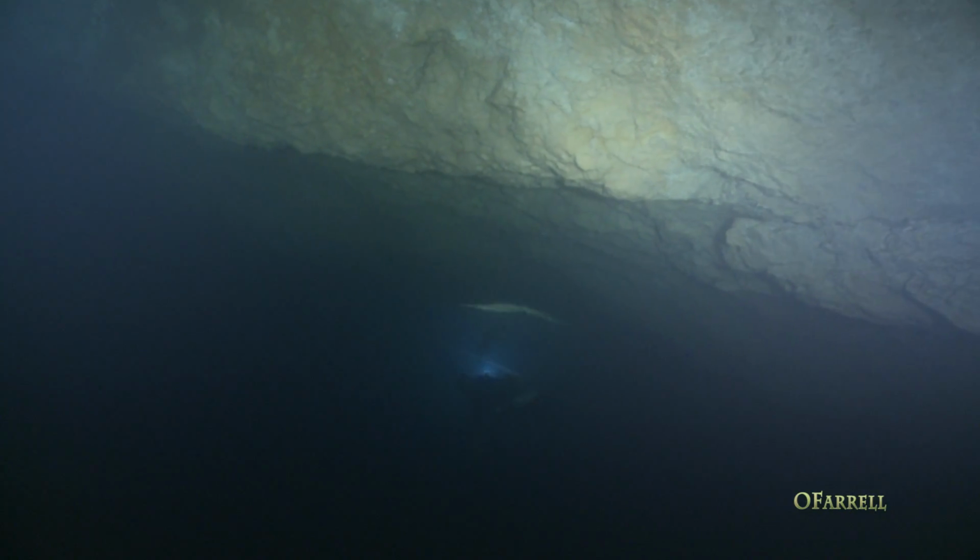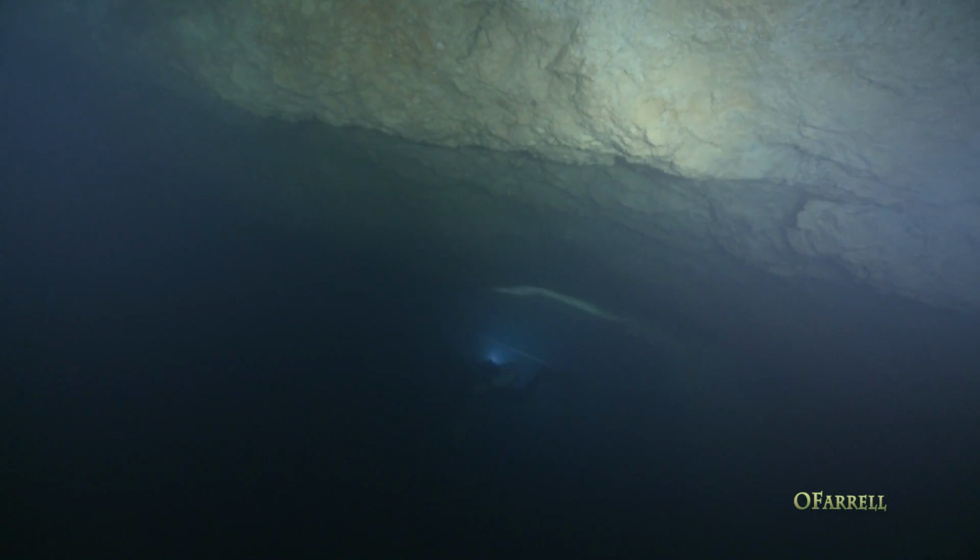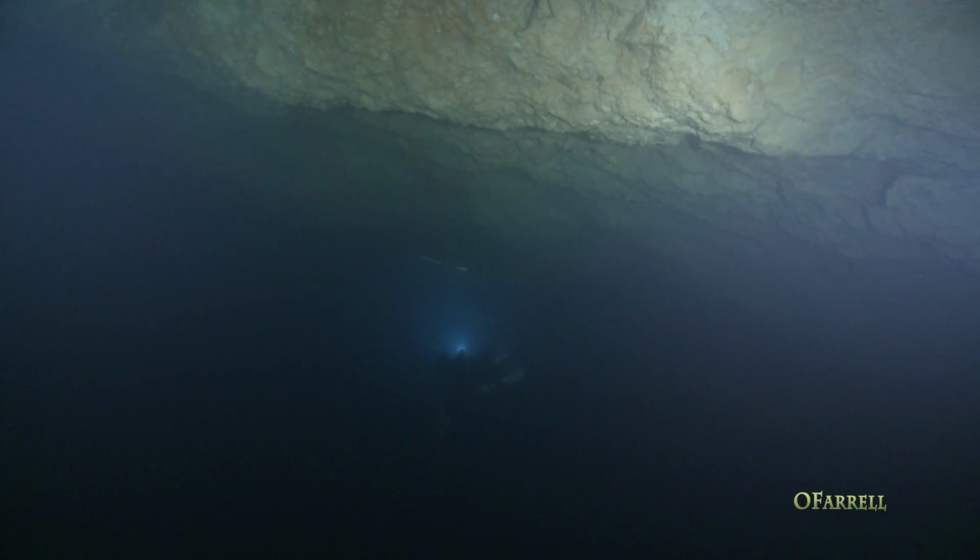And Chip swims out to end the 2013 expedition to dive Pool 1 at Cara Blanca in Belize.